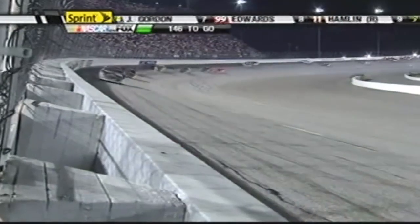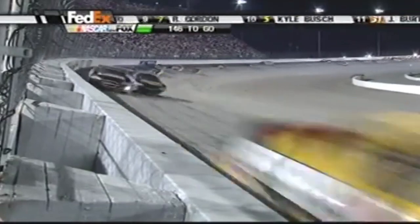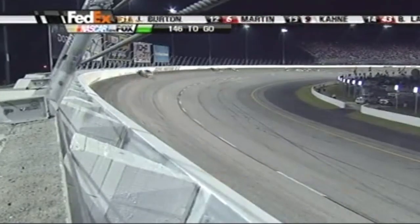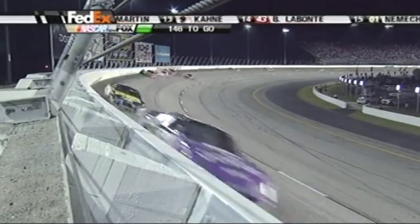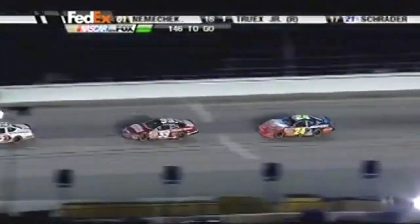You know, we talked at the top of the show, as the racetrack cools down, gaining grip, speeds will come up. In fact, Jimmy Johnson, Matt Kenseth, Dale Earnhardt Jr., Kyle Busch, a lot of those drivers in the top 10 just a couple laps ago ran the fastest lap that they have run in this race.